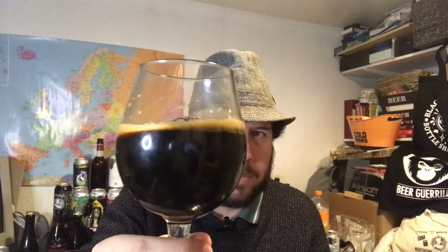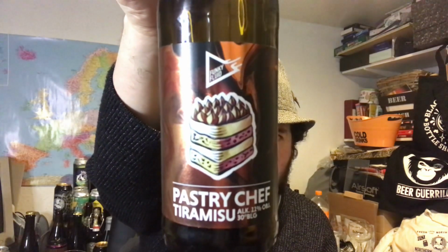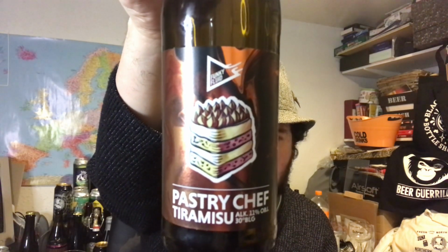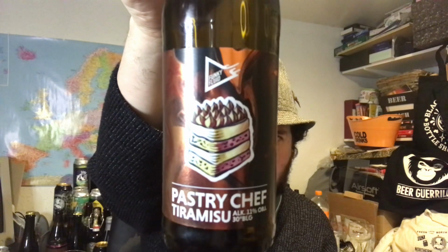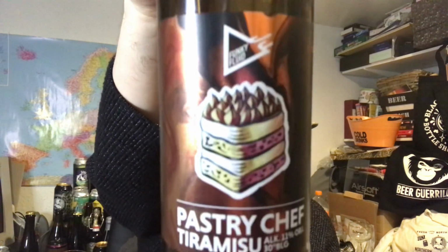Either way, still a lovely beer. So do go and check these guys out. I don't know what the deal is with distribution. They seem to be getting a lot. This is before Christmas in the UK. But so yeah, Funky Fluid. This is their Pastry Chef Tiramisu Imperial Stout. I guess it's the 2022 edition. So yeah, awesome stuff. Looks the part. Tastes pretty good.